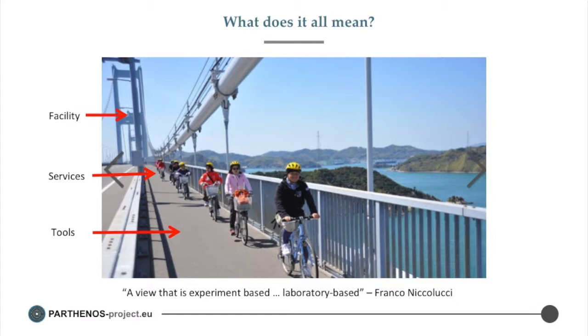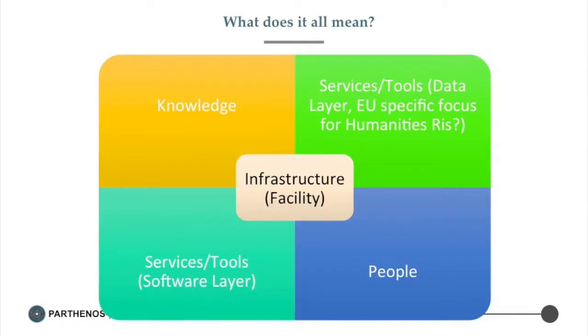But that, of course, plays into this question of, well, what are the assets of an infrastructure? We said earlier, an infrastructure is like an elephant. It's going to be different depending on your perspective, how you approach it, how you come to it. And so if you think of an infrastructure as made up of knowledge, of services or tools, of data, and also of people, and all of that together is your facility, then in each one of those quadrants, you're going to have different tasks. You're going to have different responsibilities.